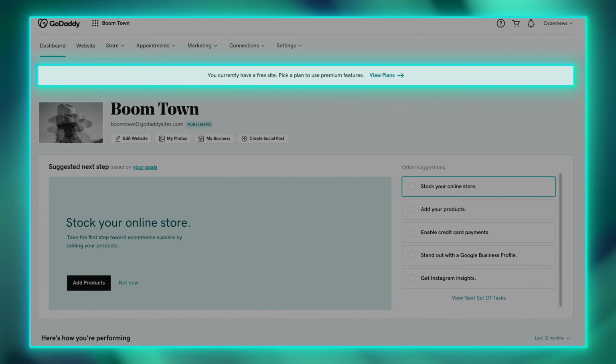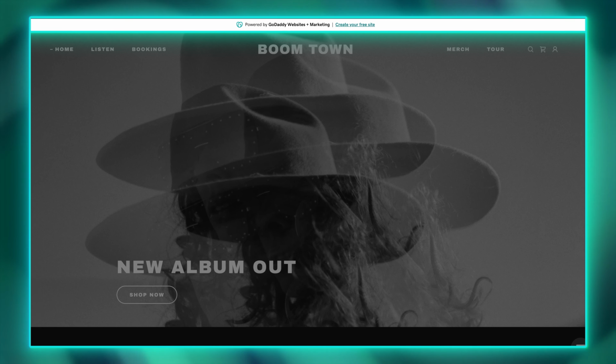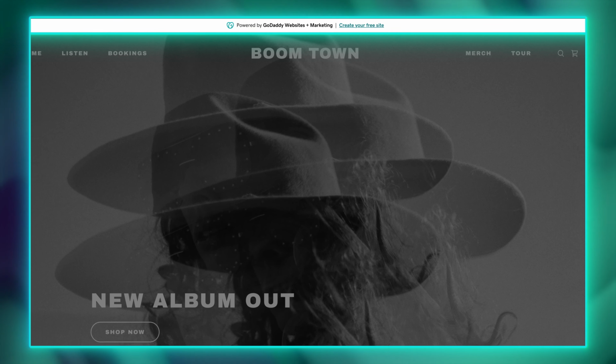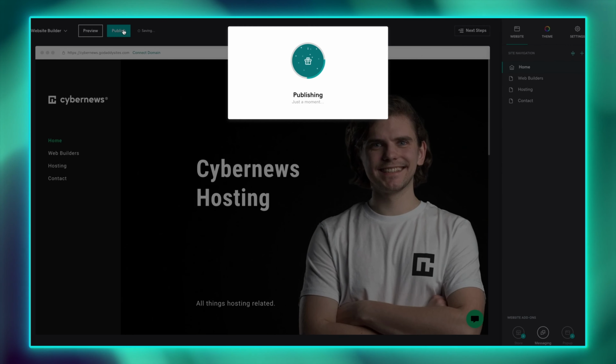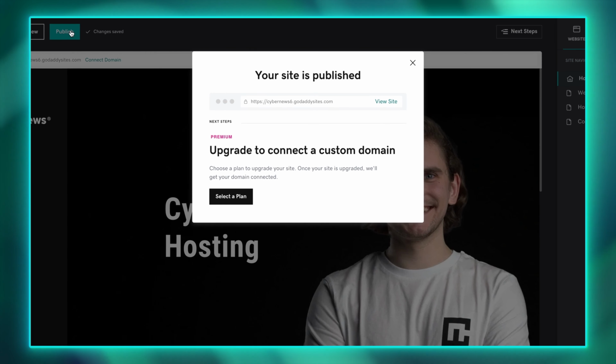GoDaddy Builder has a free plan. This plan is actually functional. Sure, you do get GoDaddy ads on your design, and functionality is limited, but you can still host a super simple website under the GoDaddy subdomain completely for free. I wouldn't recommend this plan for any business or serious project, but for a small blog or school project, it's good. Should you upgrade to premium plans?